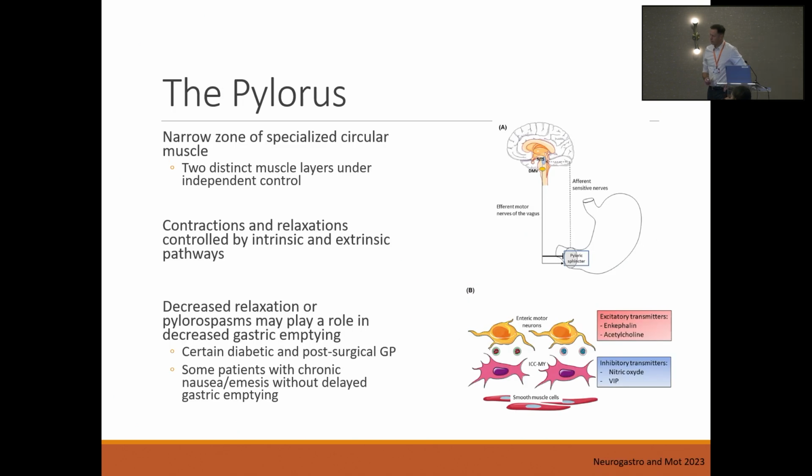A little bit more on the pylorus itself. So this is a very specialized zone of circular muscle with a couple different layers. And this is kind of the last barrier to food getting from the stomach into the small intestine. And again, like we talked about, multiple different inputs and controls over the opening of the pylorus. But anytime there's a dysfunction, whether it's letting stuff through too quickly or, in this case, letting stuff through too slowly, is going to play a role in how fast the stomach empties and subsequently what symptoms your patients are going to have.